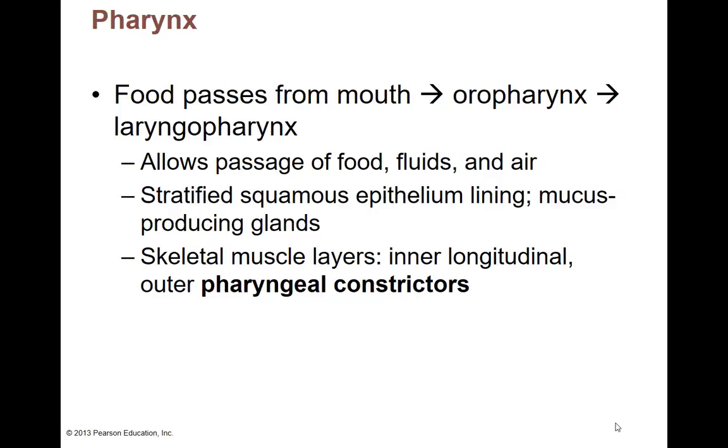And which pharynx is missing? Nasal, because again, we don't want food going up in there. But oropharynx, laryngopharynx, two regions that are shared between respiratory system and digestive system. Now, the pharynx region, oro or laryngo, allows passage of food, fluids, and air. Hence, they share both systems.